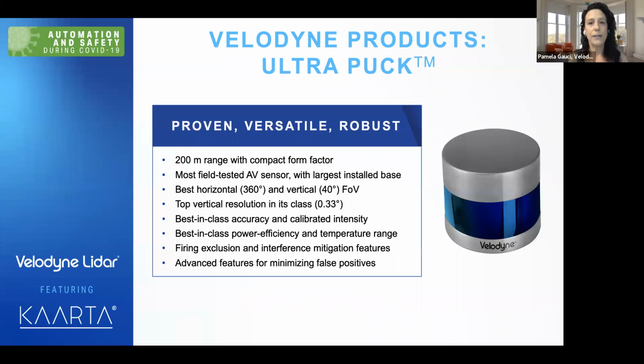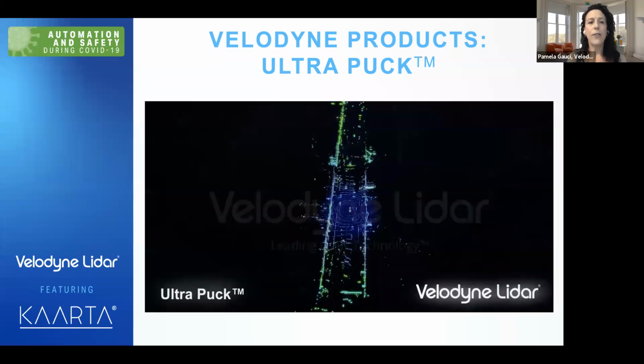With 32 channels and a range of up to 200 meters, the UltraPuck generates approximately 1.2 million points per second in dual return mode. And since it's built on Velodyne's 558 patent, it provides a full 360-degree horizontal field of view to deliver accurate real-time 3D data. Add to that a compact footprint, low weight, and interference mitigation features. But what does all of that really mean?